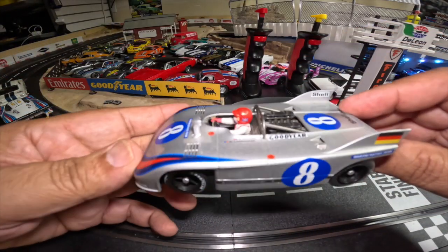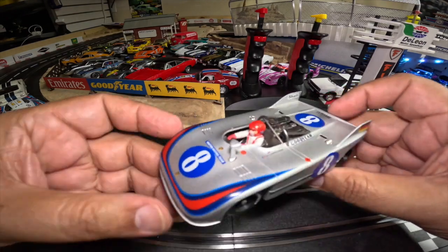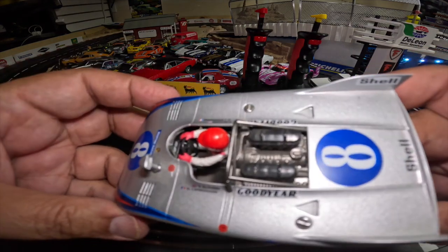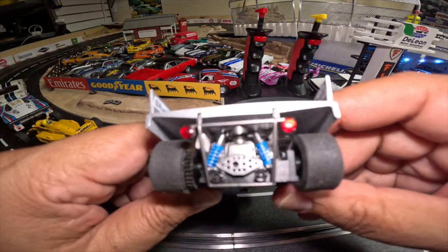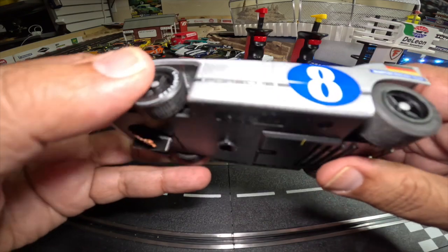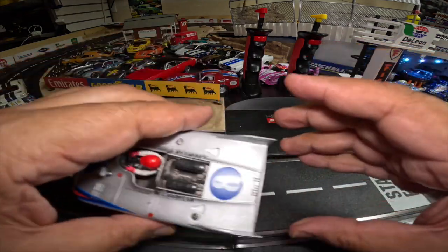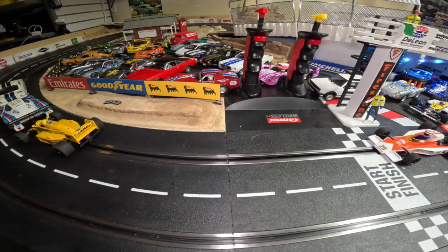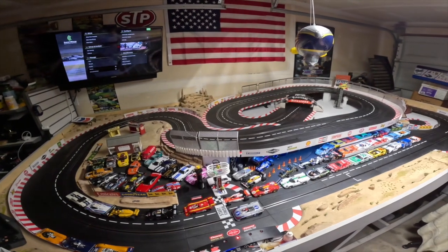Lastly, we have here a Porsche 908/3 by Fly, and this was a car I picked up used at the Electric Dreams Father's Day sale. The only thing that was wrong with it were the tires in the rear had melted completely, so I had to replace those with some NSR tires, and it grips pretty good now. The car doesn't have a whole lot of adjustment, and I just don't feel like upgrading this car a whole lot. It runs pretty good on my track the way it is. So, I just have fun with it, just like you see it there.